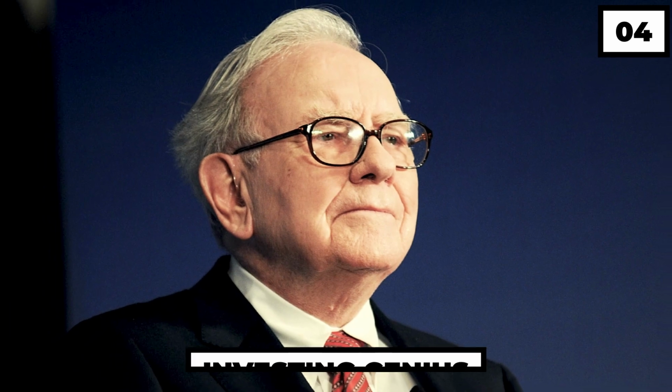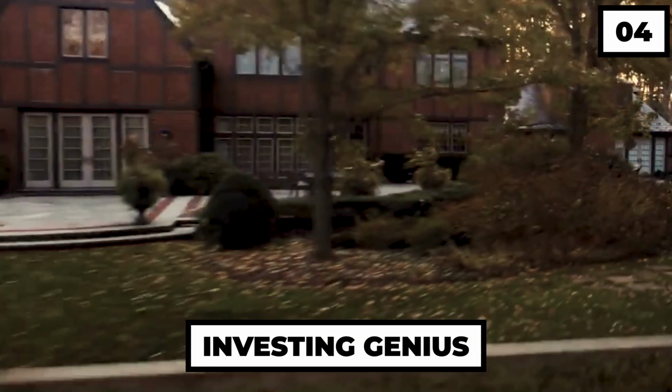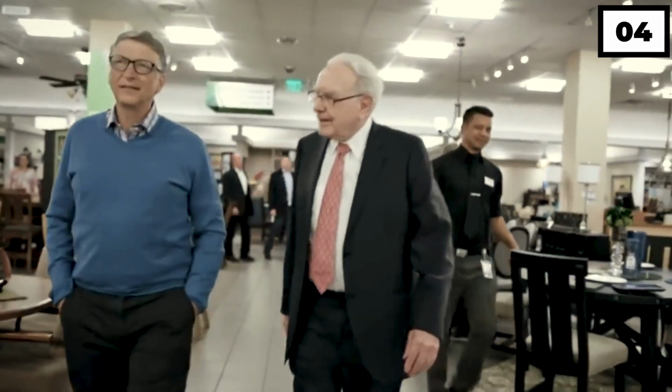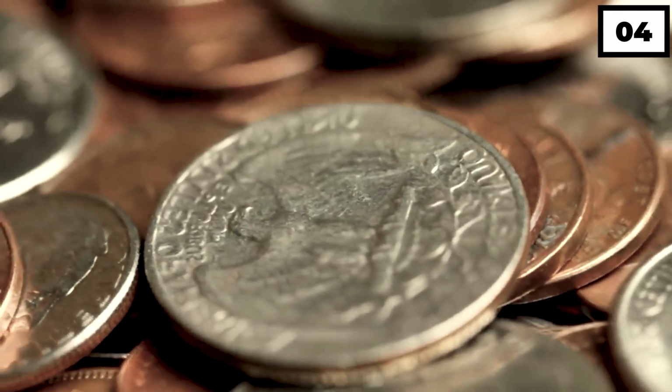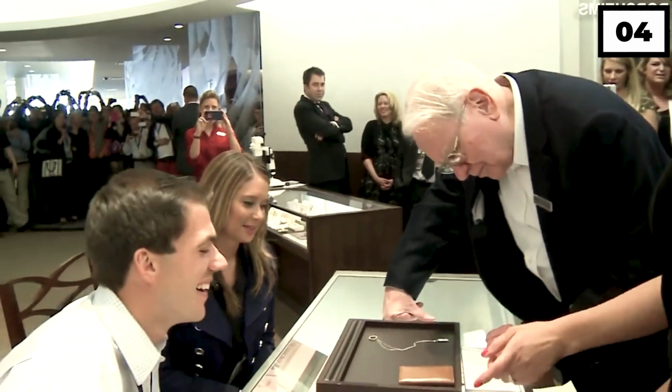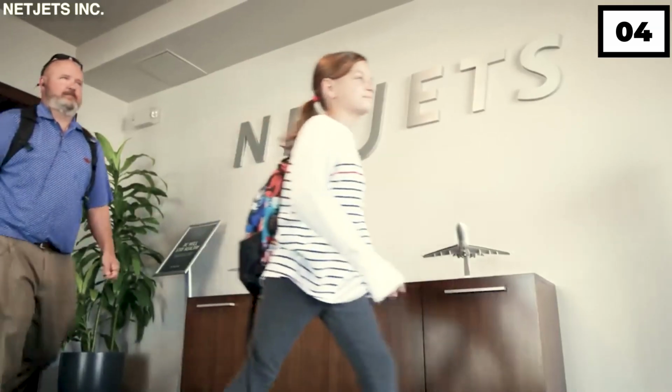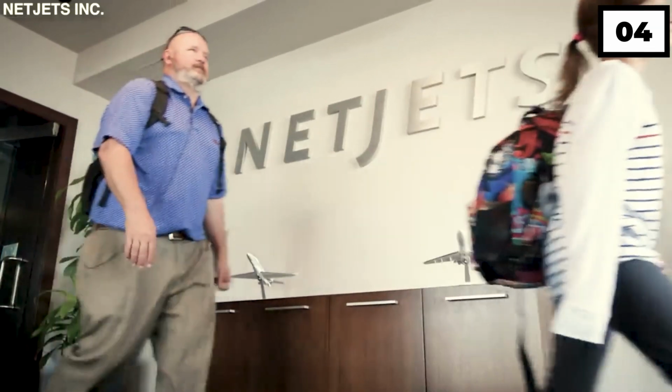Number 4, investing genius. Warren Buffett has made a name for himself not just by investing in safe and successful companies, but by giving startups a chance to grow their business. As you may know, this has turned out to be very lucrative for him, but it did take some years to reach this point. One of the best investments he has ever made was in a company called NetJets, which had a business model but hadn't been heard of before.